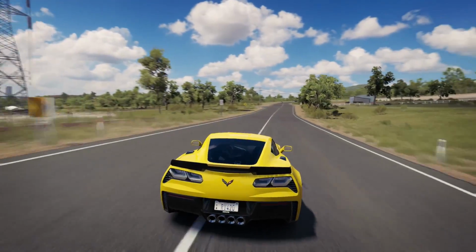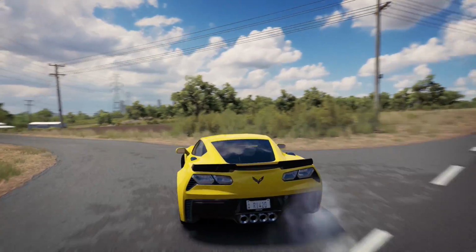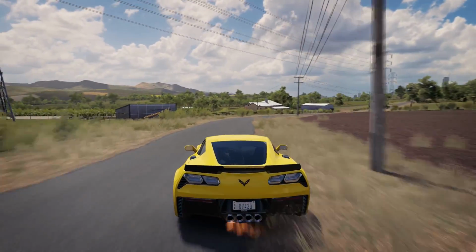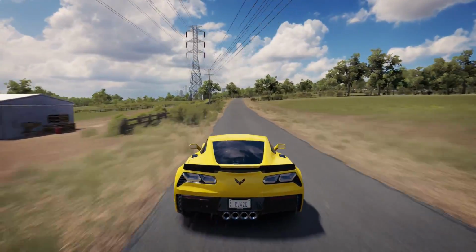It's here! It's finally here! At number 5, we have the 2015 Chevrolet Z06. Basically, it's a Corvette, and if you know me, you know I'm happy about this choice.